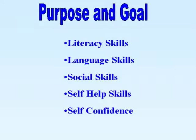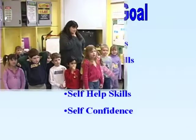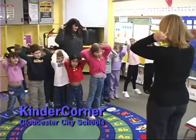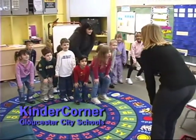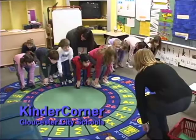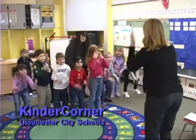The main objective of the Kinder Corner program is to ensure that every child enters first grade with the skills necessary for success in the elementary grades. Academic content is addressed along with an emphasis upon developing literacy skills, language skills, social skills, self-help skills, and self-confidence. The Kinder Corner program is organized around learning domains that address the development of the whole child. These domains are integrated into all components of the Kinder Corner program.